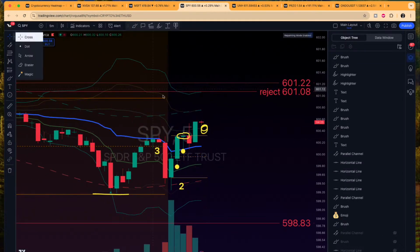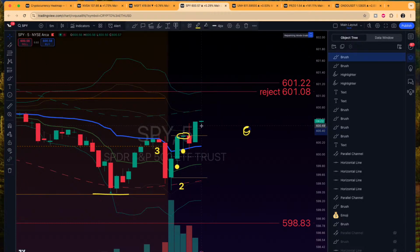SPY, we will give this a minute. So we have our cross candle right now. And it looks like we're breaking up. So, you know, I'm going to go ahead and take some SPY calls.